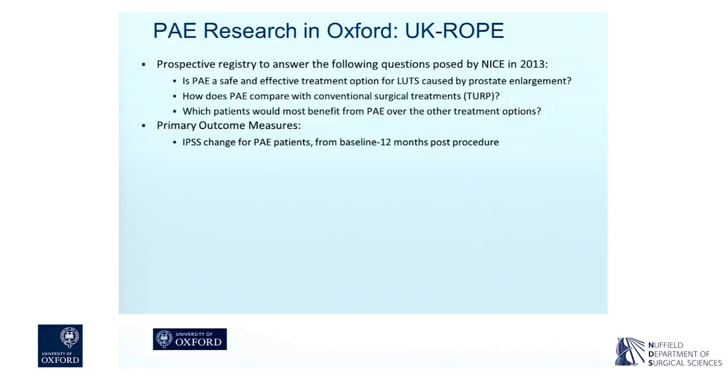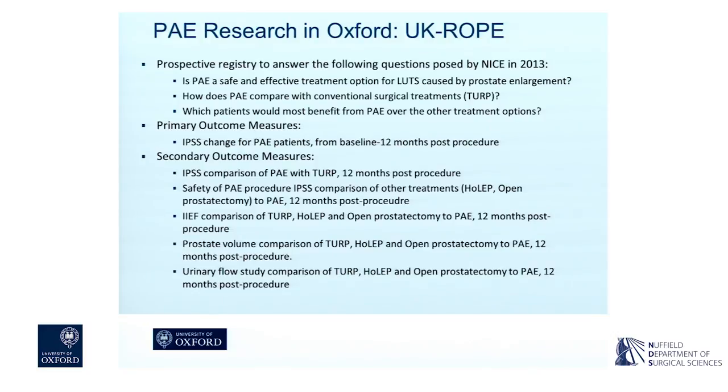The primary outcome of this prospective registry was IPSS change from baseline to 12 months. The secondary outcome measures were a comparison of IPSS between the PAE and TURP groups. They wanted to assess safety profiling of the embolisation procedure. They were very keen to look at sexual dysfunction, as we know from the surgical literature that this can be a problem. So they looked at the International Index of Erectile Function, which is a validated questionnaire to assess sexual dysfunction. They wanted to compare PAE to TURP, HOLEP laser, and open prostatectomy. They wanted to look at prostate volumes following the procedure, and finally wanted to assess urinary flow rates.